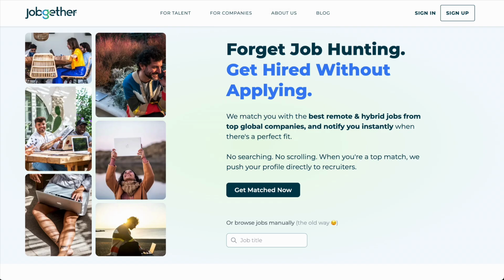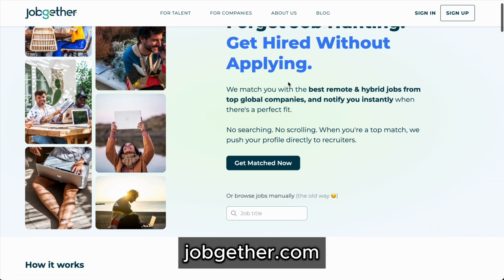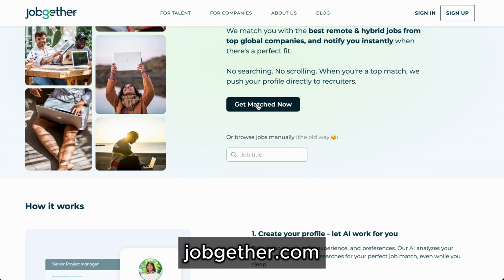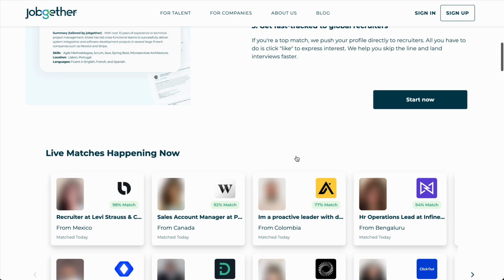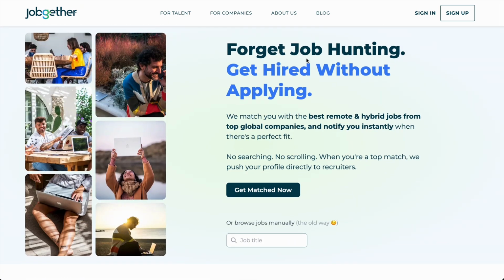Okay. So the next one to look out for is Job Getter. So with Job Getter, you can just get hired without even applying. When you click on this button, I don't want to click on it because it's going to ask me to sign up. When you click on that button, they are going to take you through a few steps. So you need to upload your resume, talk about the kind of jobs that you're looking for, and every other thing that you need, and they're going to just match you. It's somewhat the same thing that Welcome to the Jungle does.